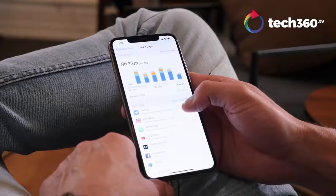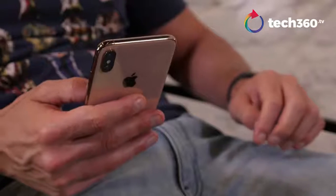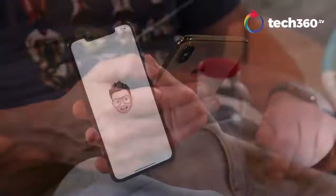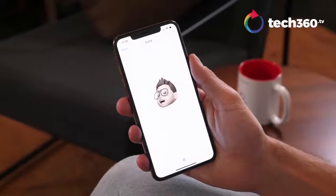I'm getting about 6 to 7 hours of screen on time throughout the day, and I'm a pretty heavy user. I'm watching a lot of YouTube videos. I'm doing a lot of photo editing on this with Lightroom and Photoshop Fix. So my screen's on a lot and it's lasting me throughout the day.